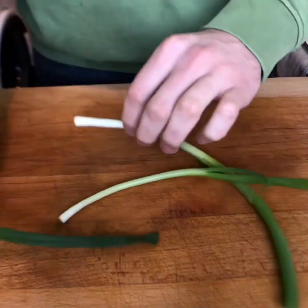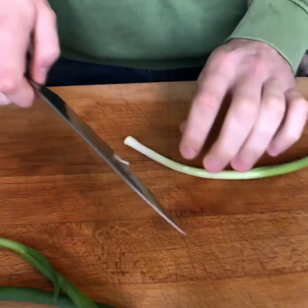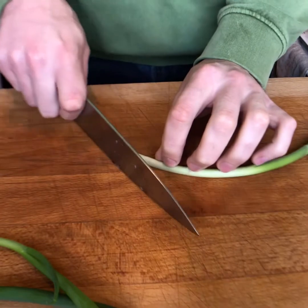We have just a little bit of knife work to do for this dish. I've got 3 scallions here, and I'm just going to slice those along the bias.